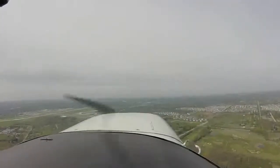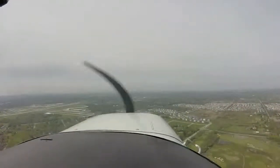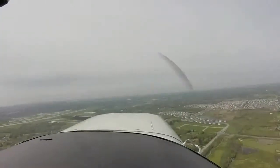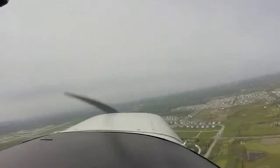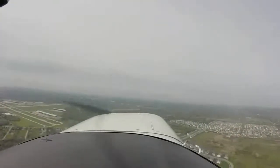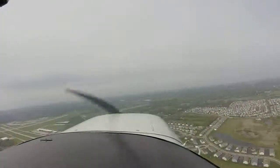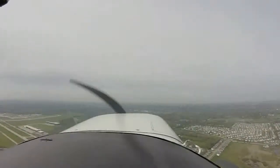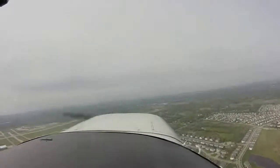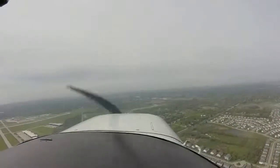Alright. On a go around, it's just like a landing, and then all you're going to do is add full power. Bring the carburetor heat in at the same time. And the flaps are going to come up one at a time, slowly. Going too fast. Yeah, add some power. All right, you've got your altitude. Go down to 21. 2100? Yep, carburetor heat on.